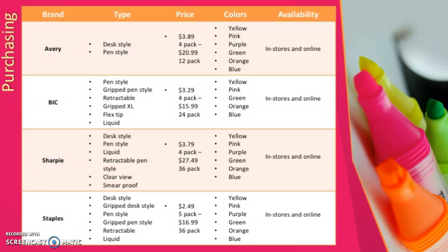Today there are a variety of brands and types of highlighters offered for use by office supply stores. The information in this table shows the main 4 brands of highlighters sold by Staples, and that includes Avery, Bic, Sharpie, and Staples brand. There are a multitude of types of highlighters sold to meet the needs of diverse learners, including desk style, which is the thicker type of marker, pen style, which is the thinner type, retractable, gripped, and clear view, just to name a few.